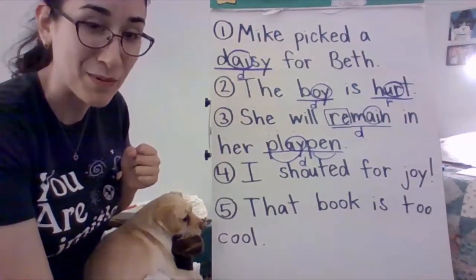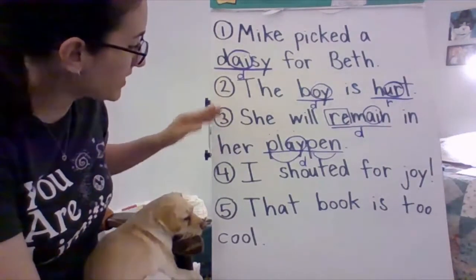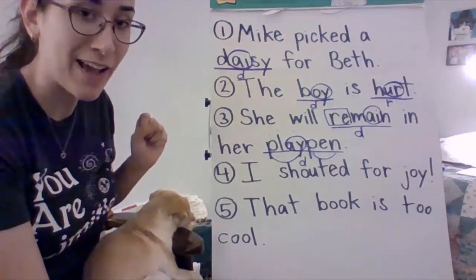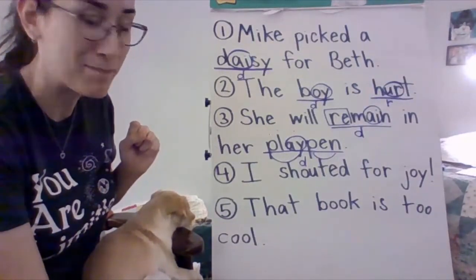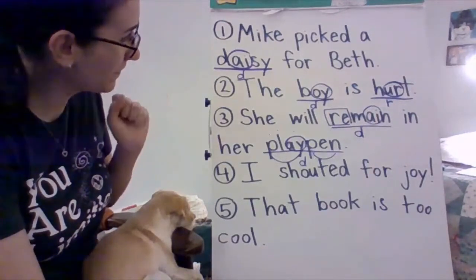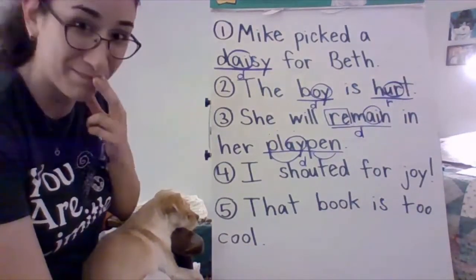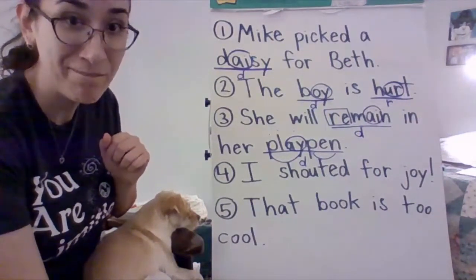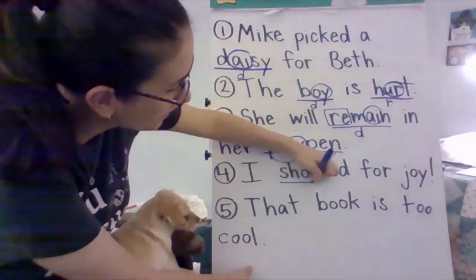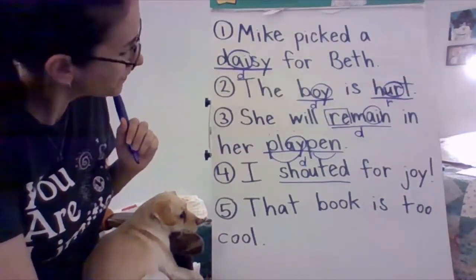Nice reading sentence number three. It had two words with double vowels. Let's move on to sentence number four. Underline the word or words that have a double vowel in sentence four. Did you find them? This one has two. The first one's right here. Take two fat fingers, circle that double vowel.